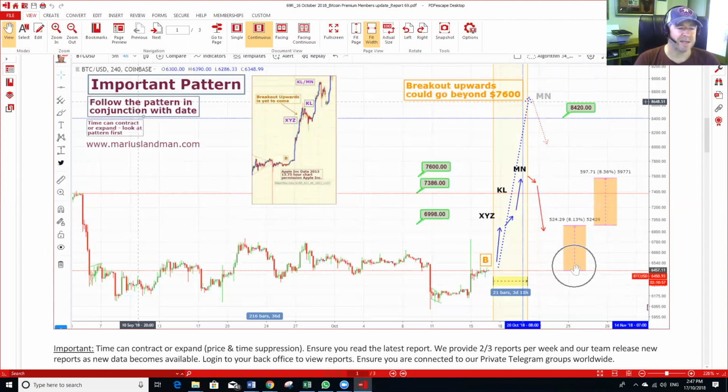So the percentage gain from this point to XYZ is about 8%. From that level there, another 8%. But the pattern is basically this, guys. You'll see there's a B, and there is a B as well. So we are just at that point now where the market is about to break out upwards.